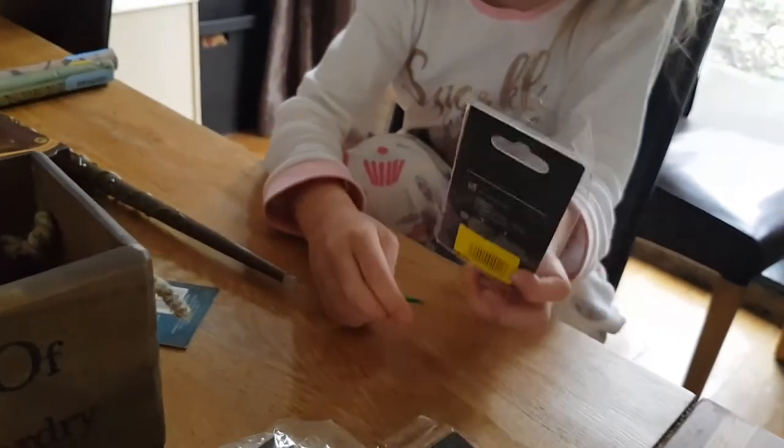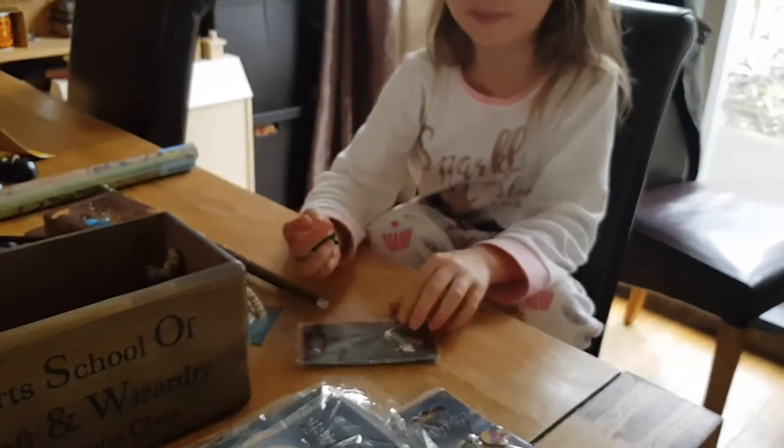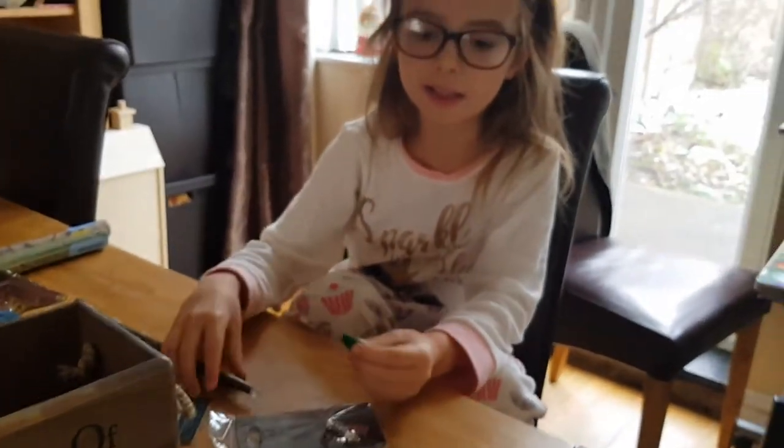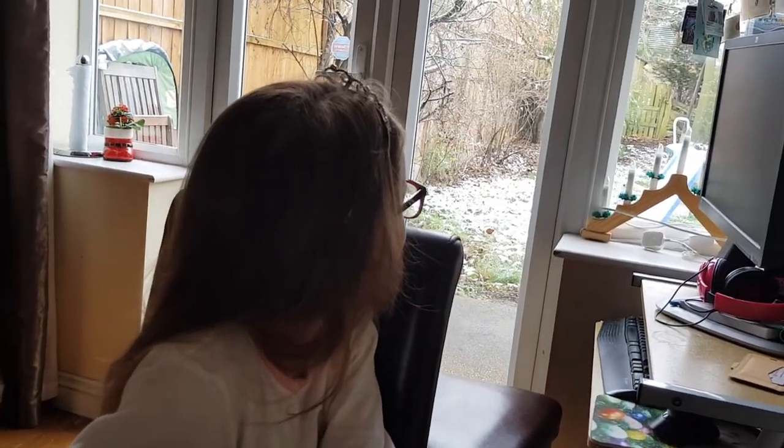Can we put them all on the charm bracelet on the video? And we put them on the charm, yeah. Anyway, we'll do it afterwards. So we have to go now. Look at this, a bit of snow outside. It's snowed a little bit. Everybody's going crazy when there's a light dusting of snow.